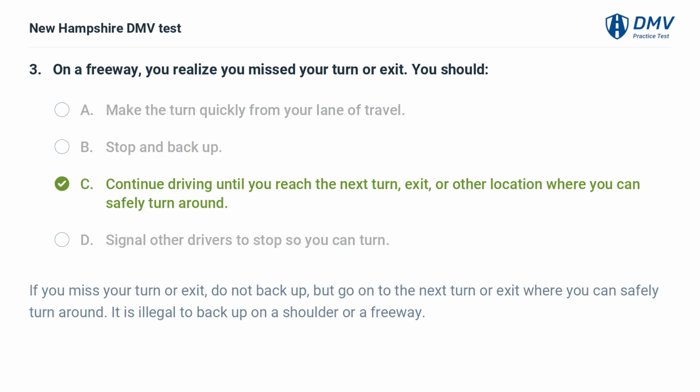C. continue driving until you reach the next turn, exit, or other location where you can safely turn around. If you miss your turn or exit, do not back up, but go on to the next turn or exit where you can safely turn around. It is illegal to back up on a shoulder or a freeway.